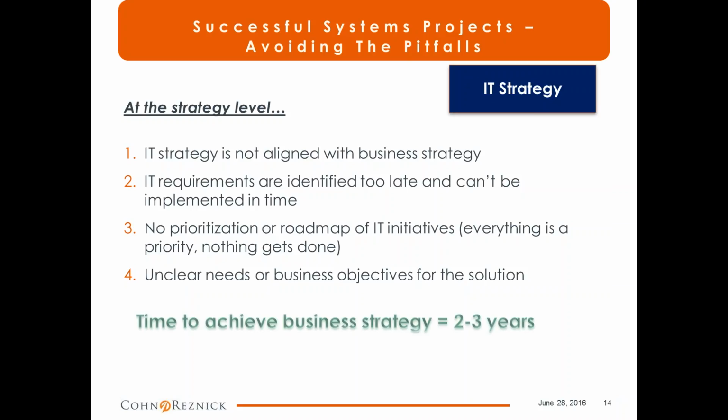And as I mentioned before, the time to achieve a business strategy can be 2, 3, or 5 years. It takes about the same amount of time to achieve an IT strategy. So the upfront planning is really critical to succeed in the strategic alignment.